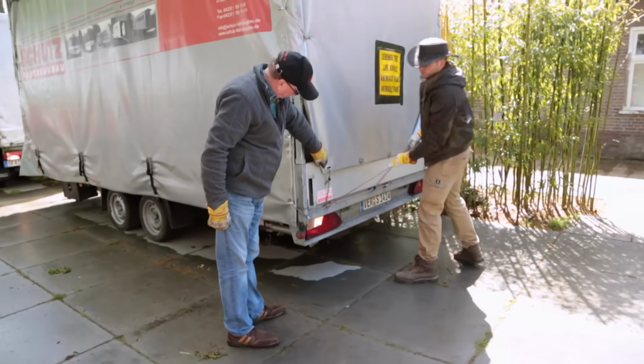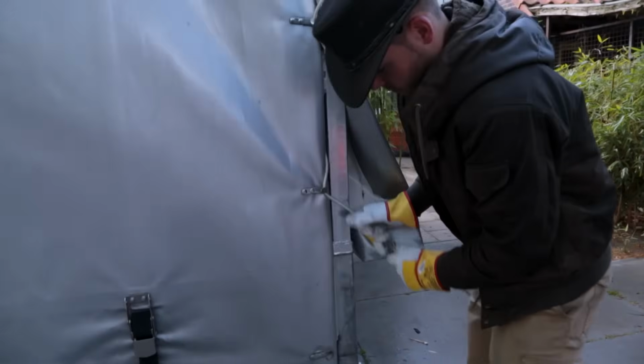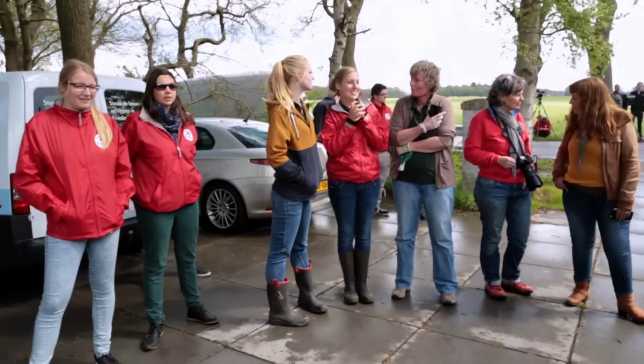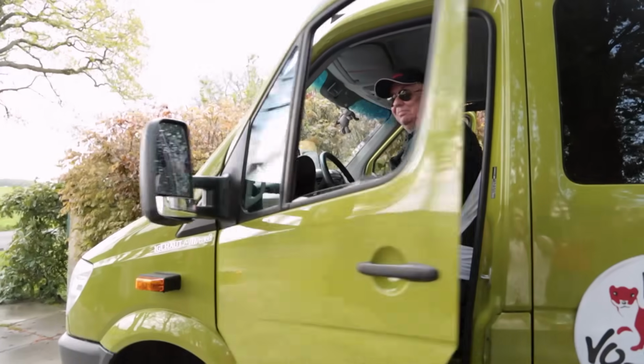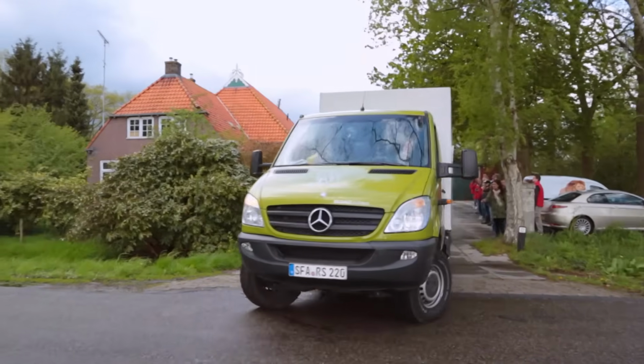All of the animals are finally loaded. Now they can start the 2-hour road trip to Schiphol Airport in Amsterdam. Some of the staff at Felida have been caring for these tigers for many years, so this is a bittersweet moment. Yeah, it's very mixed emotions. Happy for them, we're gonna miss them terribly. But we know where they're going to, and we're absolutely sure they're gonna be delighted.